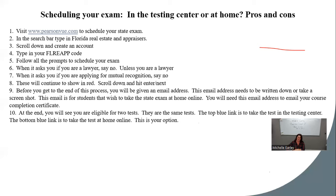It's got like 6 pages front and back. It's got a nice marker. You're going to be able to bring your own calculator, nothing fancy. They won't let you bring anything that stores any kind of formulas. And then you will have to wear a mask if you do take it in the testing center.